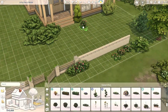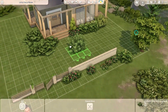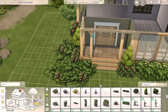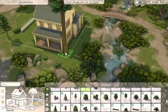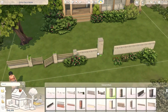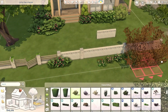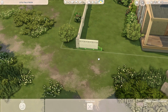So yeah, I did player test everything as well, just to make sure that everything worked. I was a little bit concerned with the narrow spaces, particularly in the hallway upstairs, and I wanted to make sure that the bathroom was accessible as well, and it is. And I think the tiny living pack really went a long way in narrowing down the footprints of the Sims, so it made it easier, definitely.